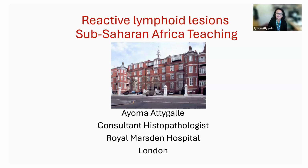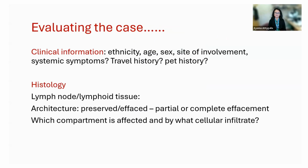Thank you very much, Richard. So these few cases are going to be on reactive lymphoid lesions. When you evaluate a case which is potentially reactive, it is important to try to get as much clinical information as possible with regards to ethnicity, age, sex, site of involvement, in other words, distribution of the disease: is it localized, is there systemic involvement, and also is it an acute onset, has there been a chronic history, or are there systemic symptoms, and also if there's a travel history, pet history, all this may be relevant.